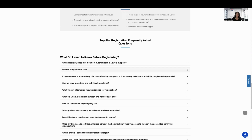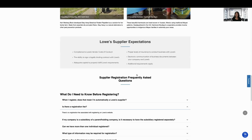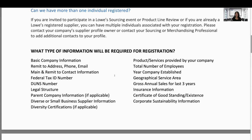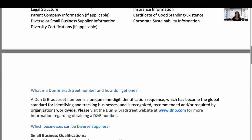Is there a registration fee? Generally, there's no registration fee for any of these supplier diversity databases. And additionally, Lowe's does offer this frequently asked questions page that I found very, very beneficial in case you didn't want to go through each one of those little tabs for questions. They also are really good about telling you the information that you're going to need for the registration. And if you look on the Home Depot site, they have the same thing as well.